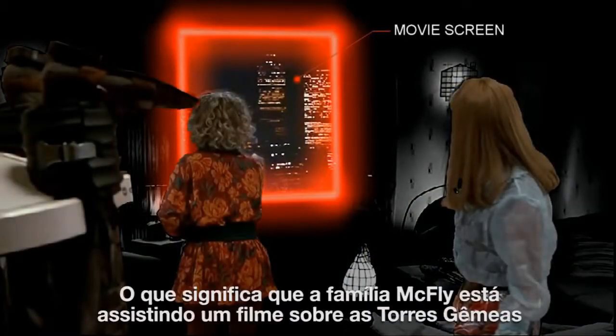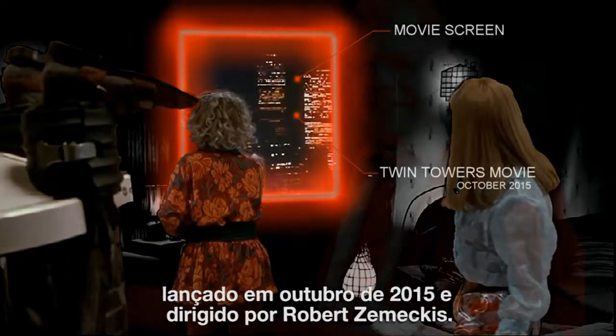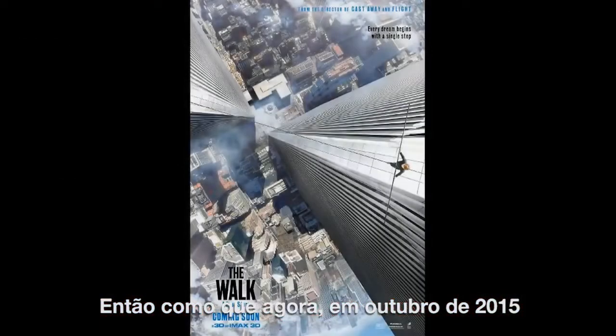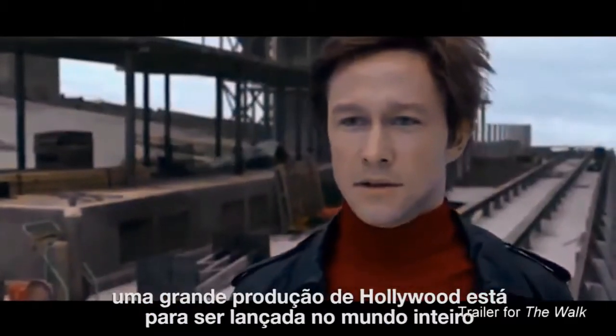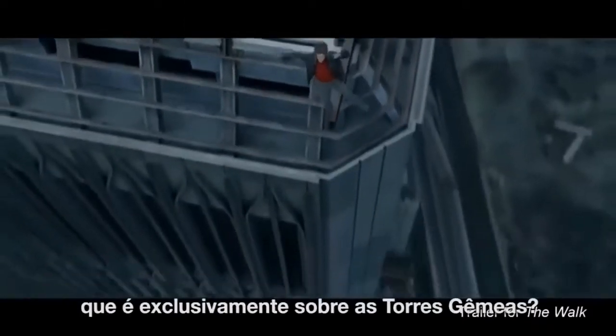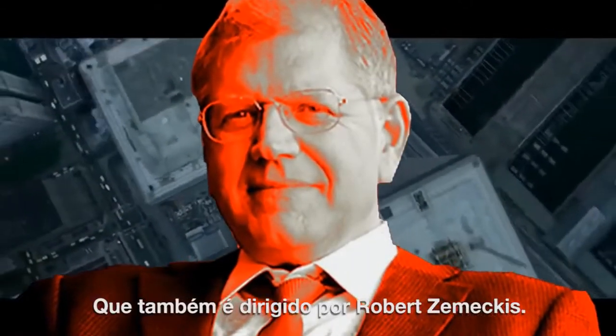The Twin Towers scene takes place in October 2015, and the towers appear on a movie screen, meaning the McFly family is watching a secretly placed Twin Towers movie released on October 2015, directed by Robert Zemeckis. So how could it be that now, in the real October 2015, a major Hollywood production is about to hit theaters worldwide, and it is exclusively about the Twin Towers? It happens to be directed by Robert Zemeckis.